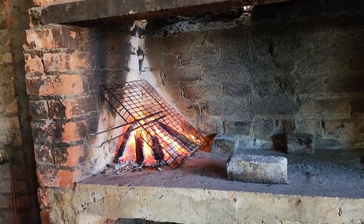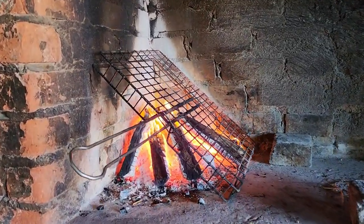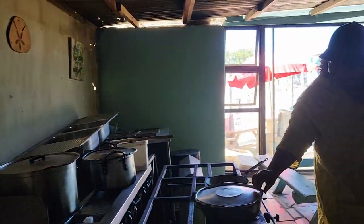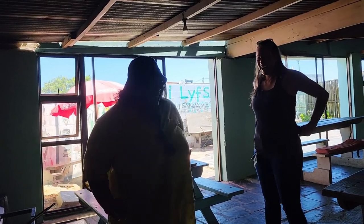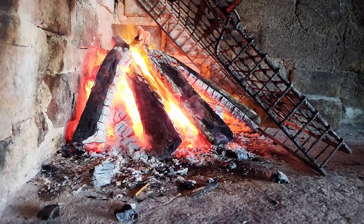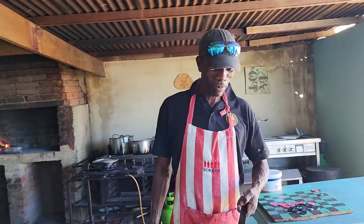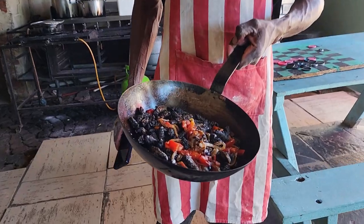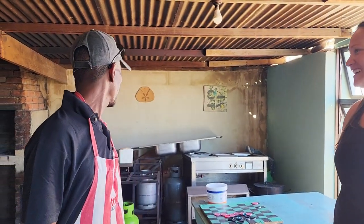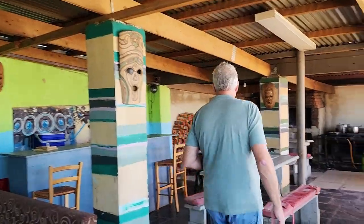So right here, we've got this beautiful looking fire. This is where they're going to do the cooking. The girls are so excited because of the mopane worms! Where did you find them? I found them all the way from Limpopo. They're not easy to find. They're like diamonds. Do you eat the mopane worms? Yeah.